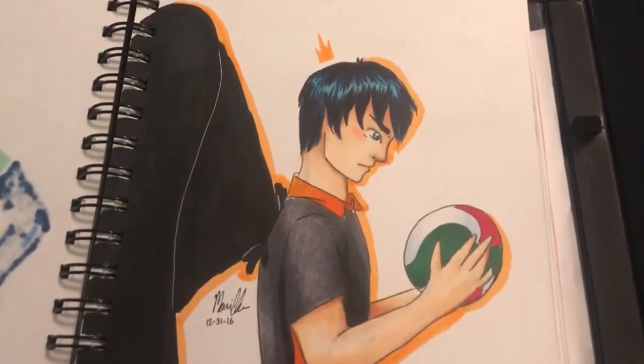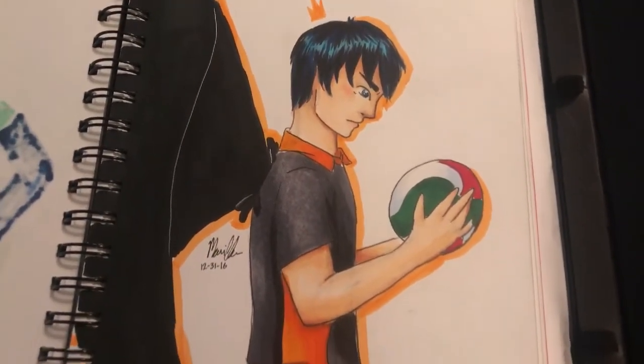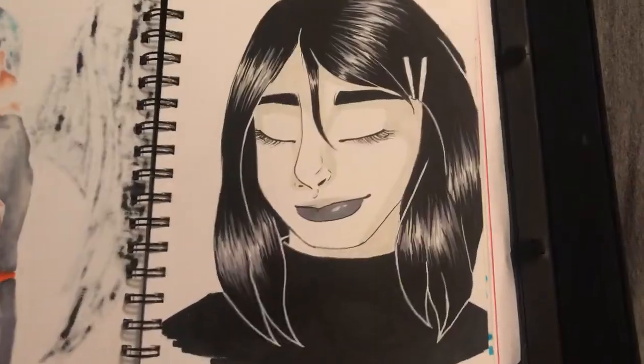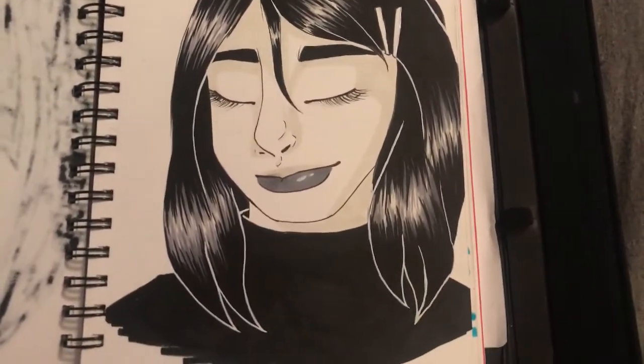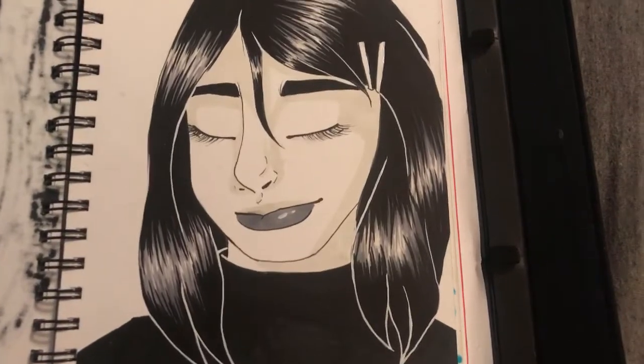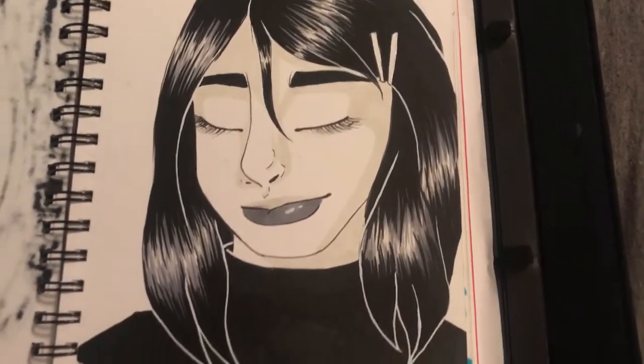I don't usually watch that much anime anymore, but Haikyuu is definitely one of my favorites, and I'm going to continue watching it because I love it a lot. This is another redraw. I wanted to practice just using blacks, whites, grays, those types of shades, and seeing what I could do.